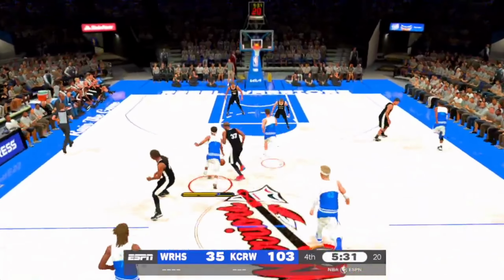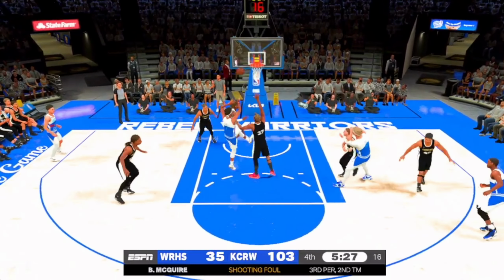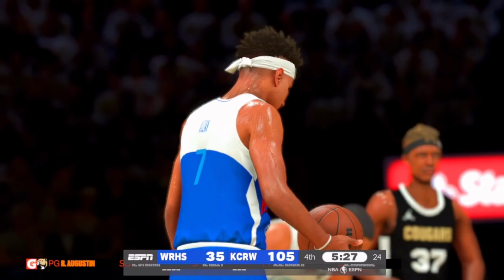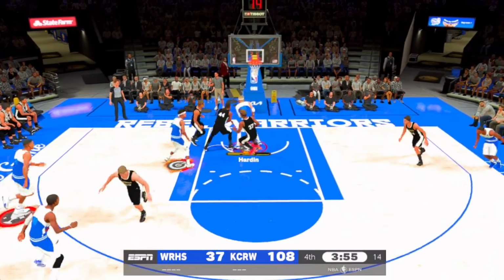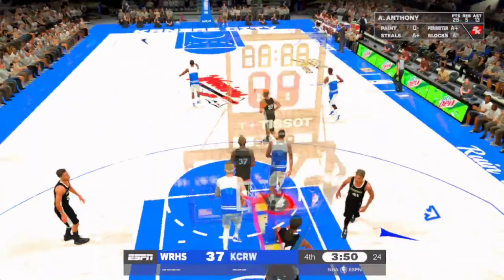This opportunity, it's a makeable shot for him. He just can't get it to go. Here's Anthony. And that one goes in as he's fouled. It'll be 3 points if he converts the free throw. Bell, he's checked in for Augustine. Anthony. Down low. Here's Harden. Up and in on the layup.